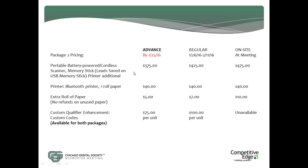And the next page is our pricing. And again, the printer does only work with the handheld device. The printer, unfortunately, does not work with the mobile solutions at this time.